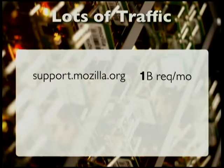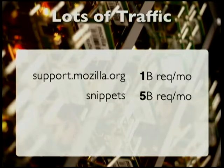But my department is web development, and we have, as you might imagine, several sites that get quite a bit of traffic. We have the support.mozilla.org site, which gets about 1 billion requests a month. Some of them are cached. Then we have the Snippets site, which gets 5 billion hits a month. And Snippets is, if you ever looked at the default Firefox homepage, it has a little Google search, and then right below that there's some kind of little advertisement about, oh, isn't Firefox great? Or here's a sweet thing, and that's served out of the Snippets site.